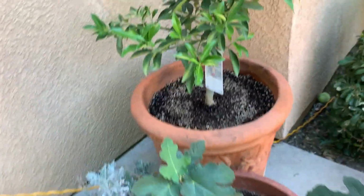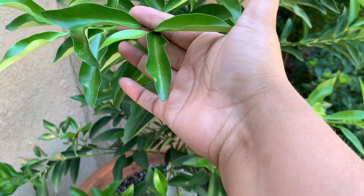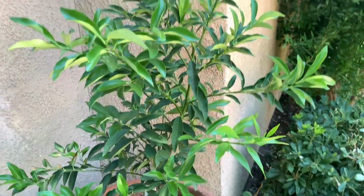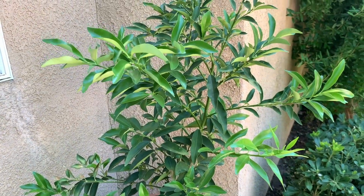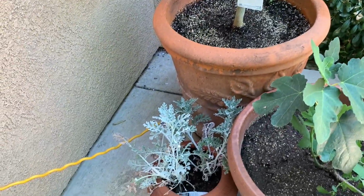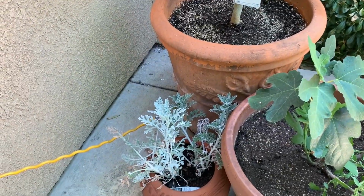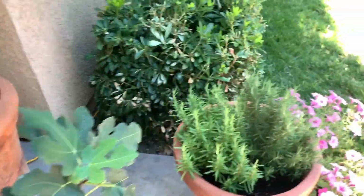So I'm excited. And then behind the fig, I have my kumquat tree, which has started to have a lot of new growth, which is exciting and great. It tells me that it's happy here in this area, and I'm watering it sufficiently and taking care of it well enough for it to have new growth. So I'm excited about that. I can't wait to get actual fruit from it. And then I also have a little bit more of my Dusty Miller, which I think I'm going to move where I have the other Dusty Miller.